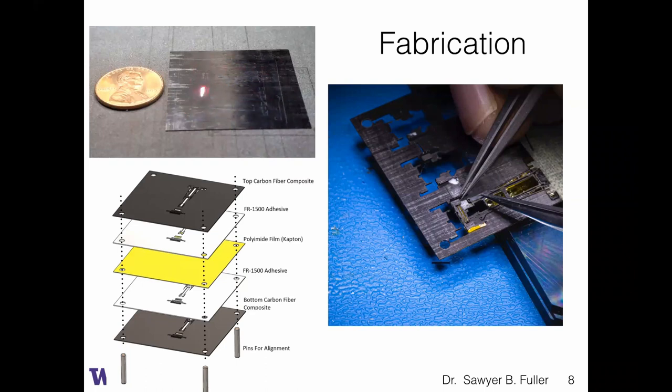Then we pin align these sheets and press them together under heat and pressure. This white material is a sheet adhesive that melts and bonds. And this yellow material is a thin, flexible, high temperature plastic, polyimide. This is used as a flexure material that allows for hinges, articulated joints. Then we put it under a microscope and very carefully with tweezers, we leave the part in the scaffold and use the scaffold to help fold it into shape. So that's the fabrication process in a nutshell.